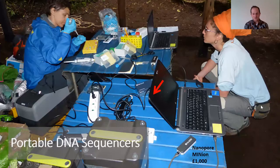There are even portable DNA sequencers being developed. It's important to note these use a very different technology compared to the Sanger sequencing that I explained earlier. So there are some very significant developments going on in moving DNA barcoding from the lab directly into the field.